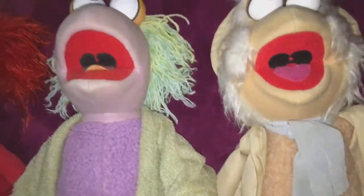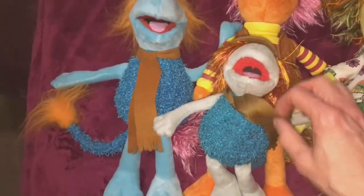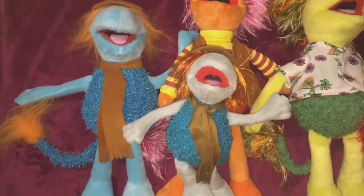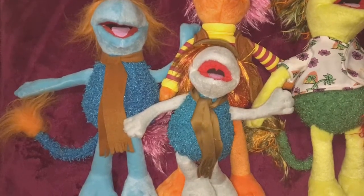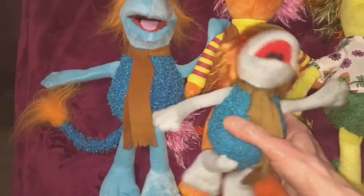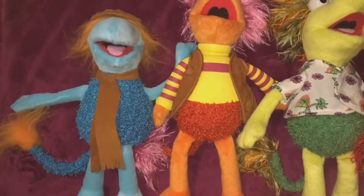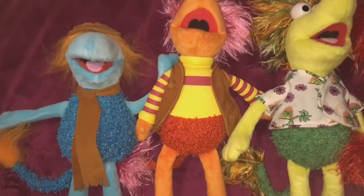The other Booba, as you can see, is a bit more accurate color-wise. He was more of a greeny light greeny blue color, and his stomach was a lot lighter, but I kind of like the blue Booba. It's not accurate, but I kind of thought he looked good, so I went with that one.